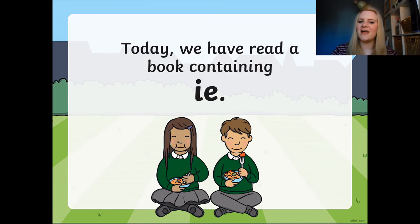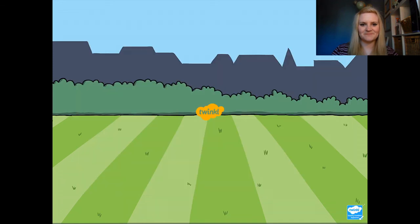So today we have read a book containing I. There's some super reading going on. Well done. And you have also become confident in reading and writing the I sound.